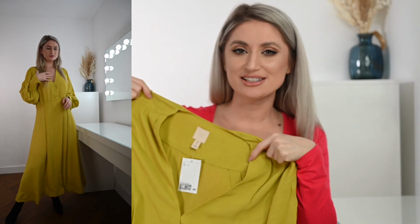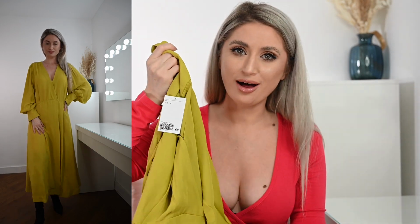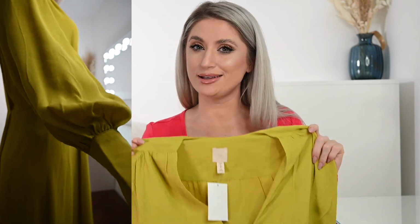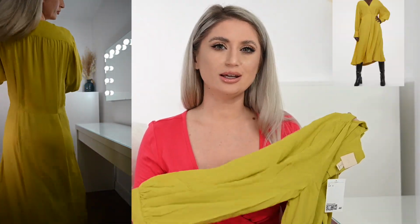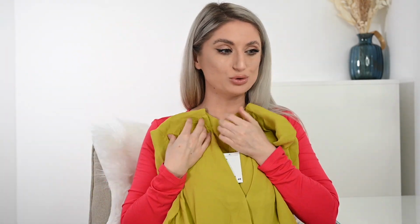The next item, as you can see, is a dress. This dress is calf length, and when it comes to the color, I don't know how you can actually see it on the camera, but it's not the same yellow that you can see on the website. On the website you can see a bright, beautiful yellow, and this one doesn't look like that. It's going more into a greenish shade, something like a combination between a yellow and a light green, but it doesn't look bad, and I think it would suit me as well.